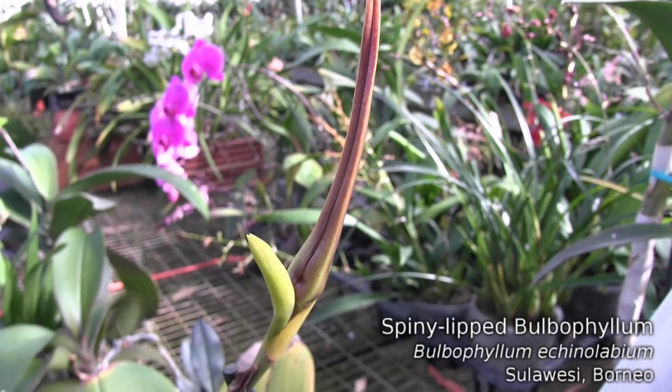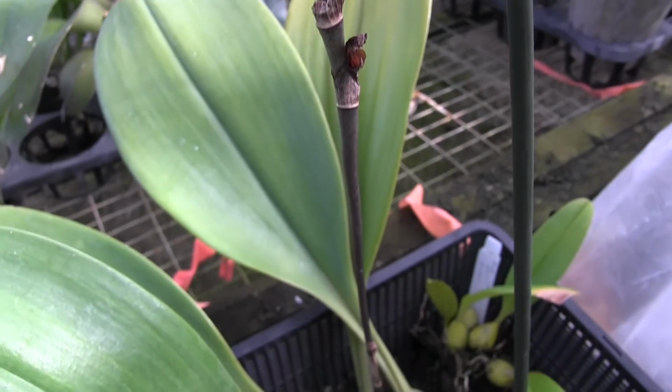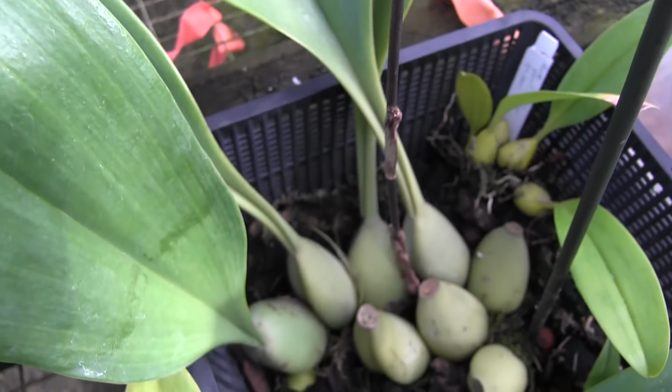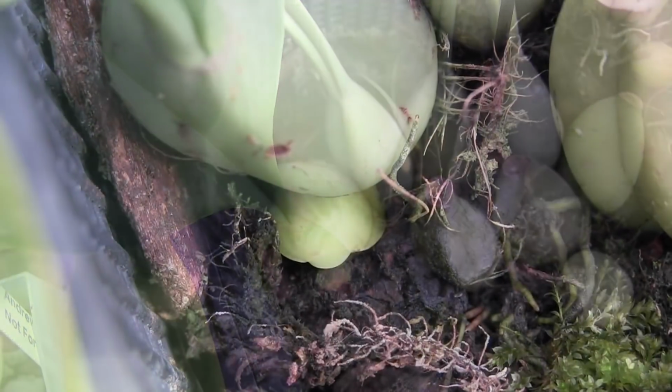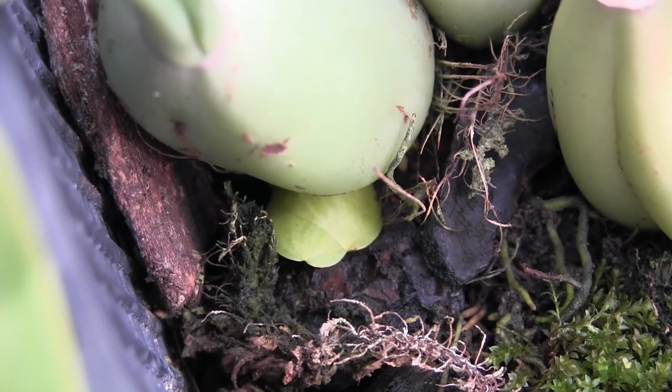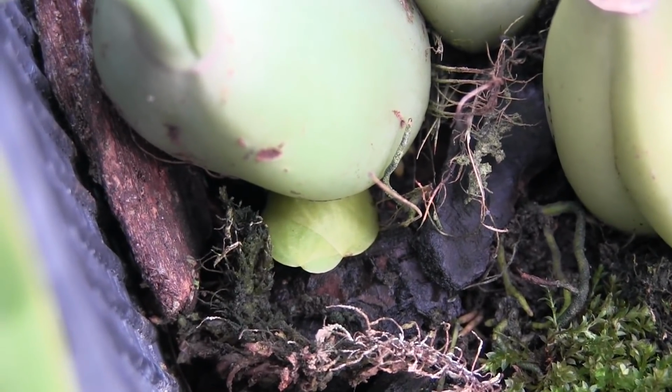Bulbophyllum echinolabium is pushing out its next bloom, and it's also got a new growth pushing out, and that is very good to see. This plant lost several of the leaves. You can see a lot of those bulbs are missing leaves. So it's good to see new ones growing out to replace them.